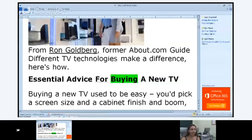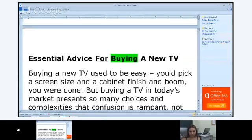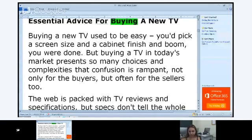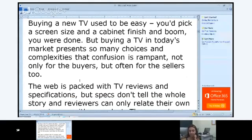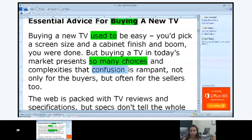And so just in this sentence, different TV technologies make a difference. So it is important to know the different television technologies. And they're saying that this is essential advice, very important advice. And so it used to be easy in the past, but not anymore. There are so many choices that the situation is very confusing. There is a lot of confusion. And it's confusing for the buyers and also for the sellers, for the people selling the TVs.